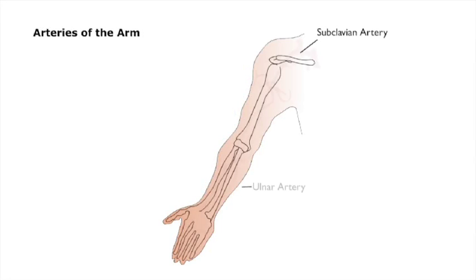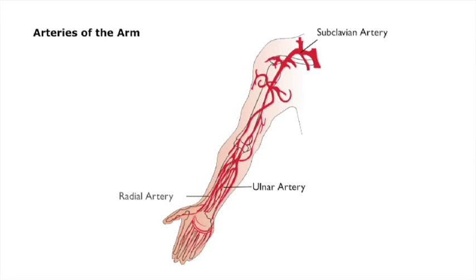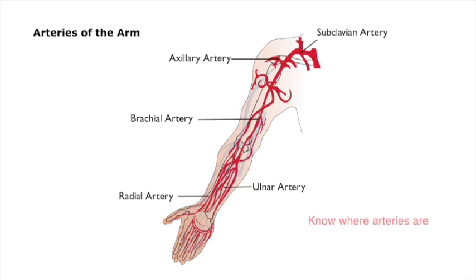Arteries and veins often run alongside each other in the limbs. This facilitates heat exchange to maintain core body temperature. It is vital to know where arteries are when selecting a vein so they can be avoided.